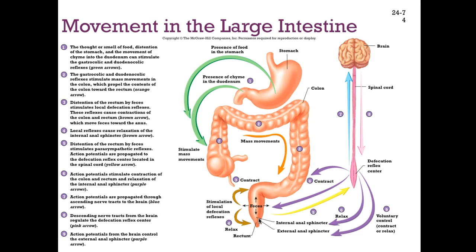We'll get our parasympathetic reflexes to go over to our spinal cord and move up our ascending tracts to basically communicate to your brain, hey, you really have to defecate, get yourself to a bathroom, and then we will get impulses or action potentials being sent down our descending tracts down the spinal cord and trigger our voluntary control to relax our sphincters and be able to move those feces out of the rectum and anal canal.